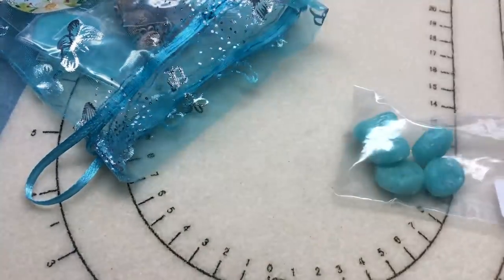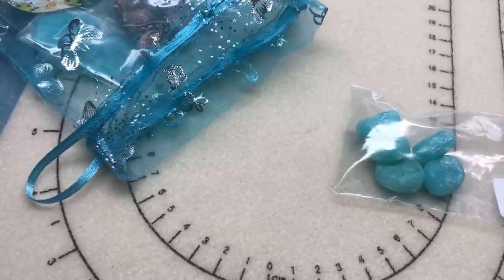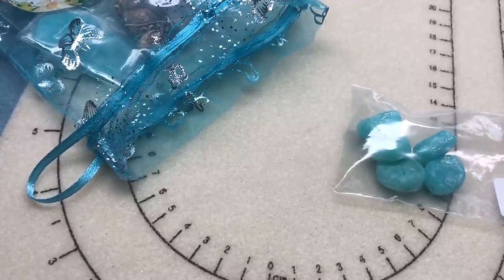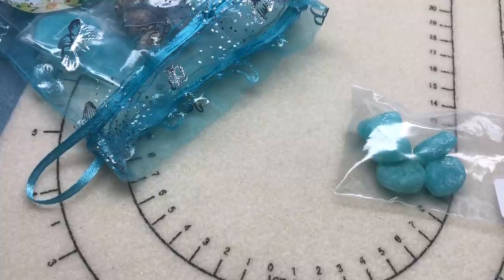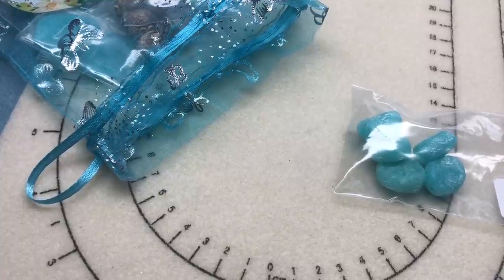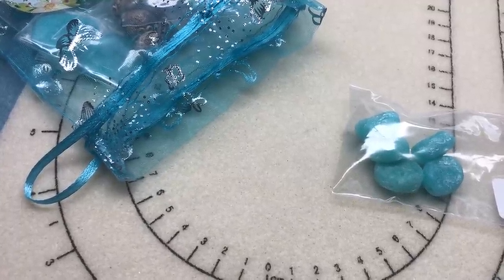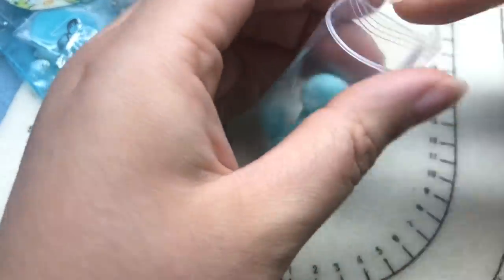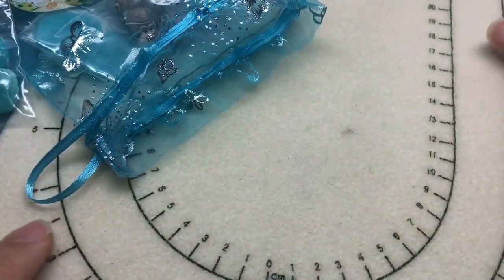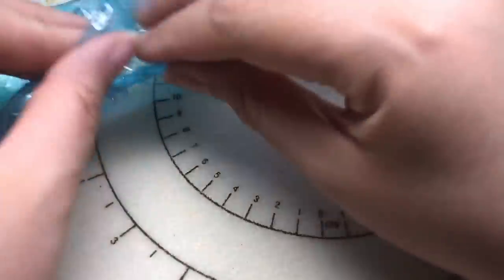I dropped one. I need to pick it up before Goldie thinks it's food. But Heidi has her own box of beads in my... actually, she has two. She has a drawer and a box in my organization. I lost... Oh, there it is. Goldie started running towards it. But yeah, I'll show you kind of how I organize her stuff once we're finished.